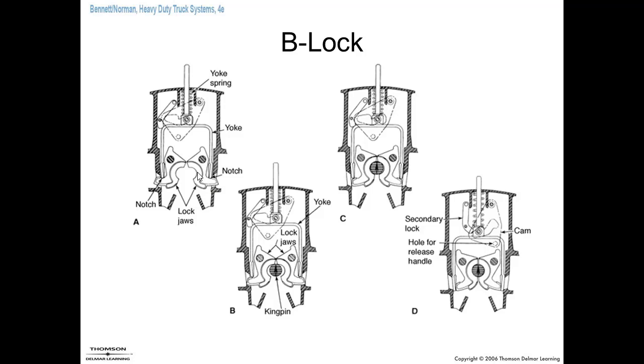Here we've got the lock protruding through an opening in the fifth wheel plate, and as that kingpin comes in and starts to close the locks, they're retracting through the openings, and here we've got the yoke that is sliding down. The further that kingpin comes in, the more the locks rotate. They pull out of the openings in the fifth wheel plate, and that yoke slides down.